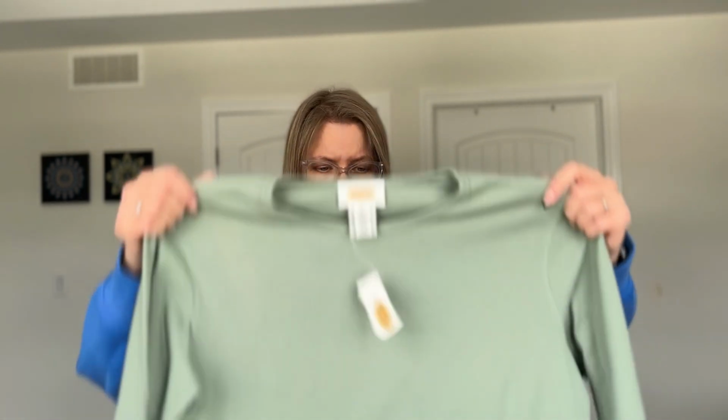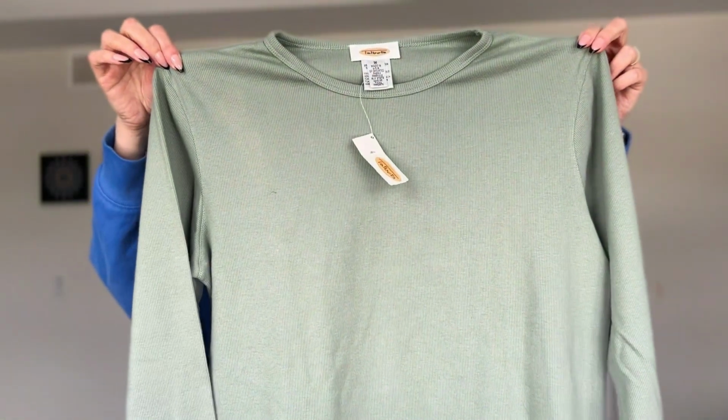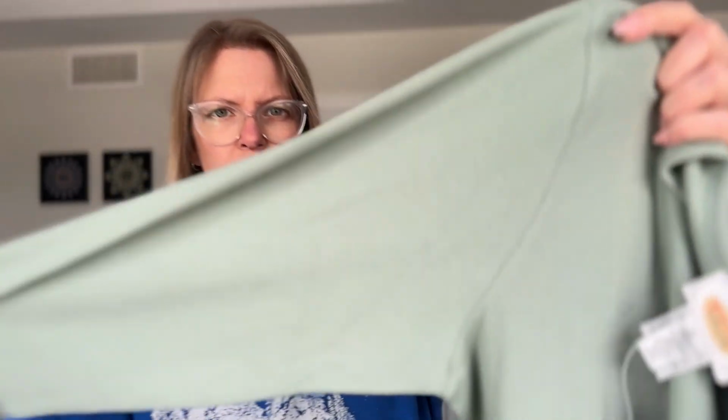Another piece. Okay, I found a Talbots. Never found a Talbots before. I know a lot of resellers in the States talk about Talbots doing really well. The only reason I picked this up is because it was new with tags. It's just a plain long sleeve shirt with a little bit of ribbing on it. It is a size medium.